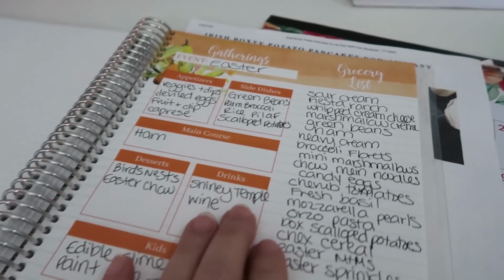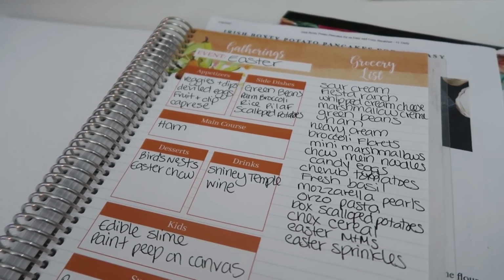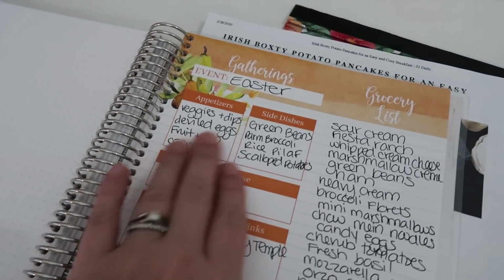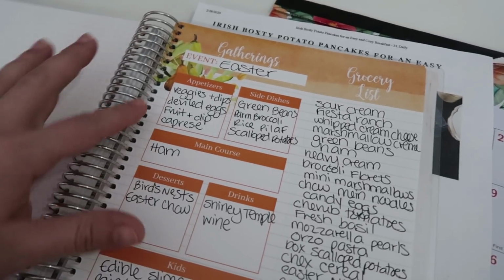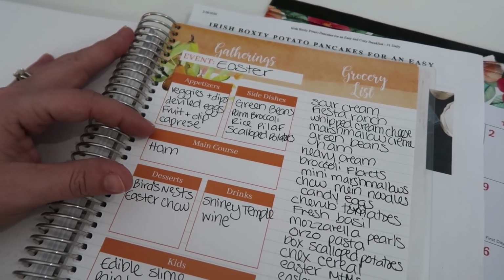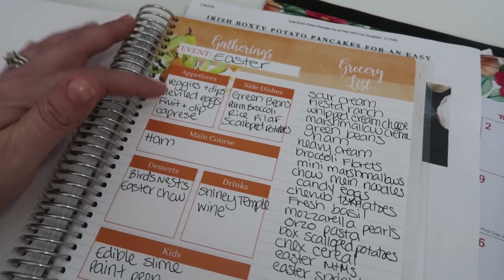Okay guys, they are at a point where they're doing some individual items. So I went ahead and worked out our Easter day on the gathering sheet. So I'm gonna go ahead and show that to you guys. I didn't write down things for Shirley Temple or anything like that, but I wanted to go ahead and show you our Easter meal plan. So I wrote down some of the ingredients, but we're gonna do veggies and dip, fruit and dip, deviled eggs, and caprese salad for appetizers.